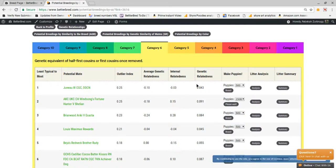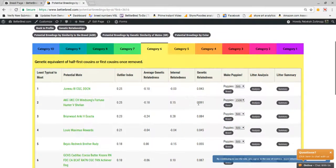But here, the first 3 things on this list are the stud. The last thing is the genetic relatedness between the 2 dogs. So his outlier index is 0.25, which is above your breed average, which is 0.17. AGR is negative 0.18, meaning he is unrelated to much less of the rest of the breed in the database than most are. But he is fairly inbred at 0.15, which is not uncommon for this breed. Okay, so it's done. So I'm going to push summary, and that's going to pull up the test breeding between these 2.